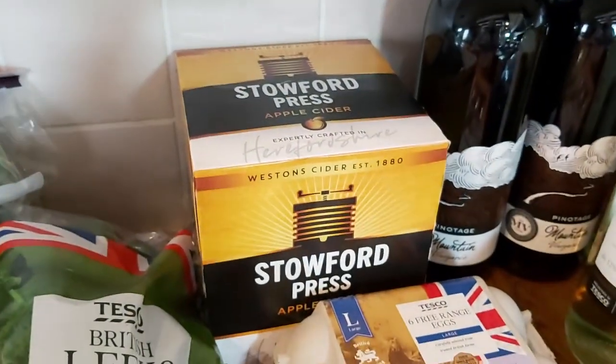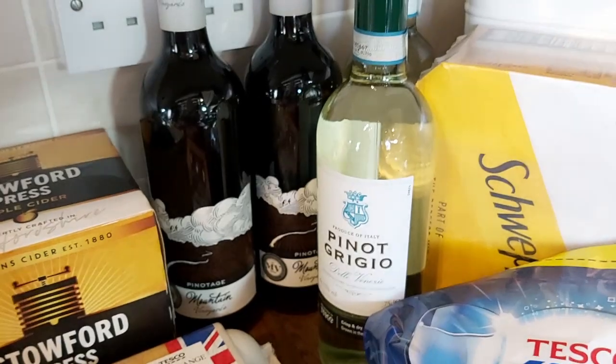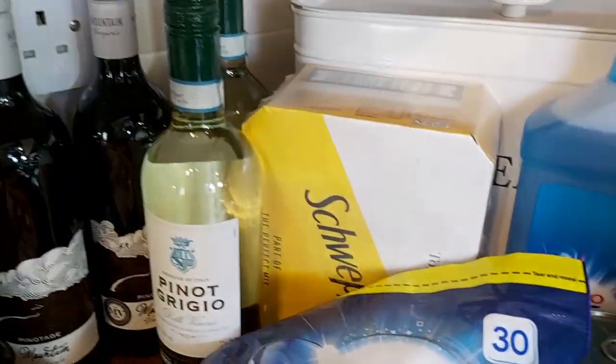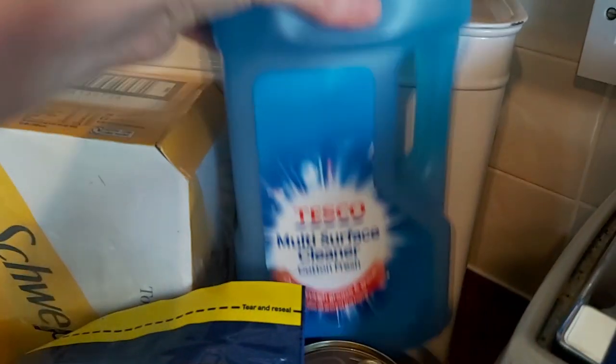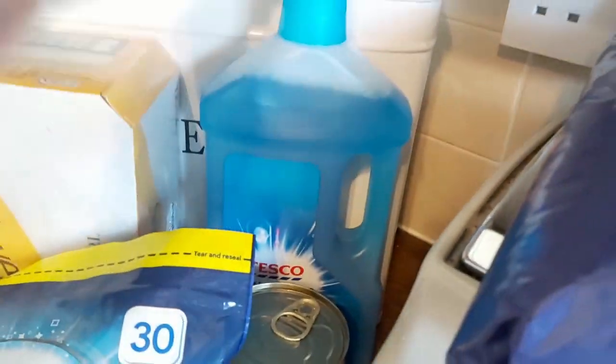Free range eggs, cider, bottles of wine. So there's 2 bottles of red wine and 2 bottles of white. Tonic water, slimline tonic water, and then some multi-surface cleaner, which I bought for the floor.